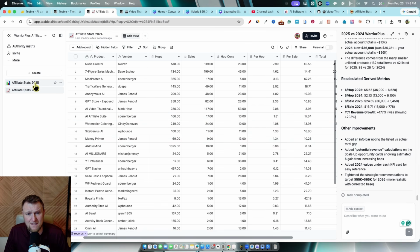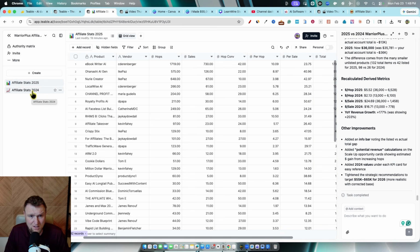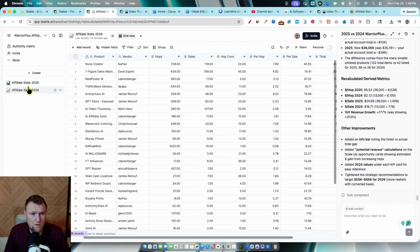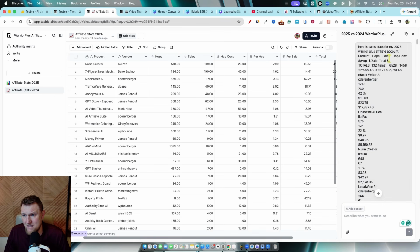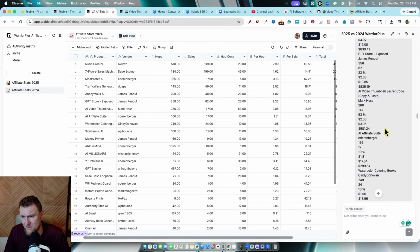Now, I went and fed this information, right? We have these 2 different databases, one for my affiliate commissions for 2025, one for 2024. I went into the dashboard and just copy and pasted all that information and ran a report. I went up here all the way to the top and I pasted all this information in here. So it's a lot of information.